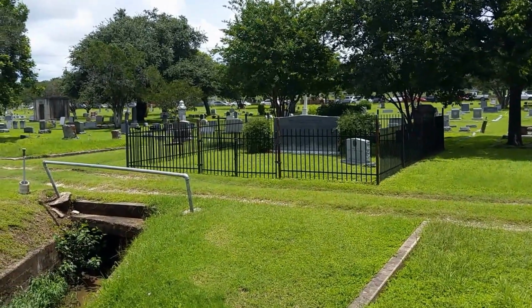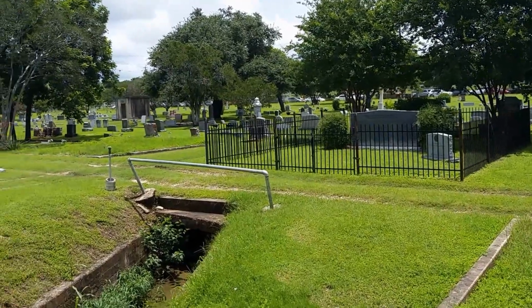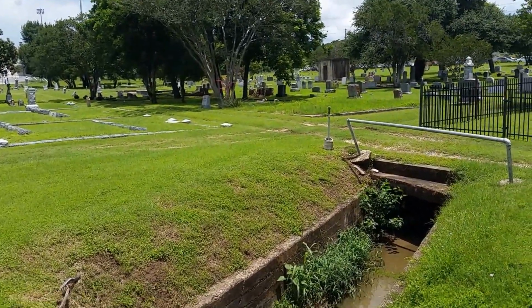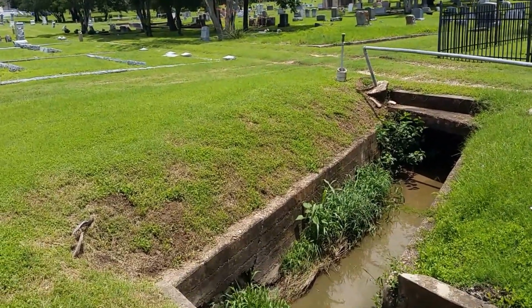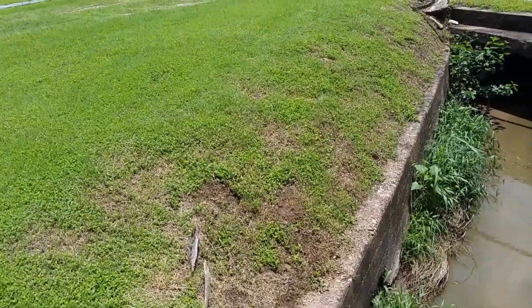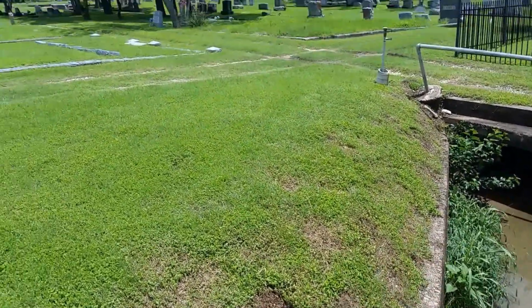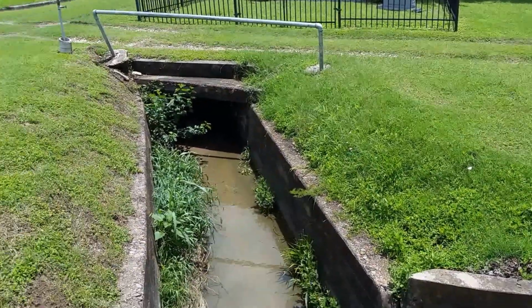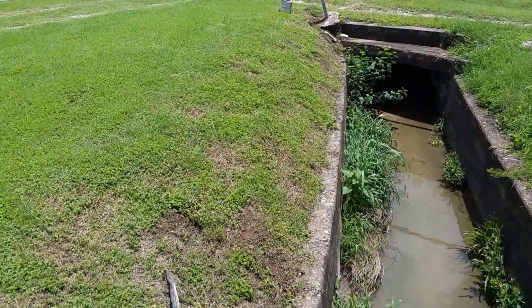This is lot 939, and this is the Daughters of the Confederacy. This is North Street. We'll walk over here and take a photo in a minute. But you can see that for maintenance issues, you can see the height and elevation here from the original grade down to the drainage canal, and you can't mow this.